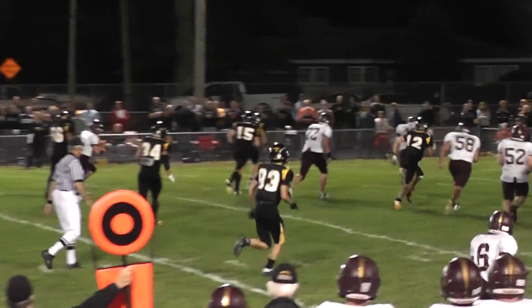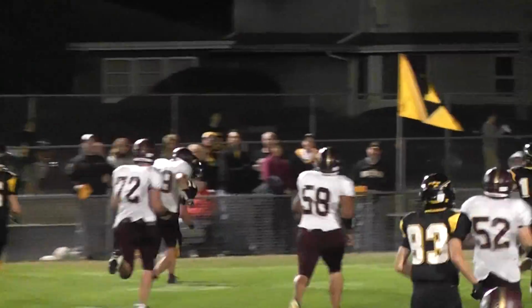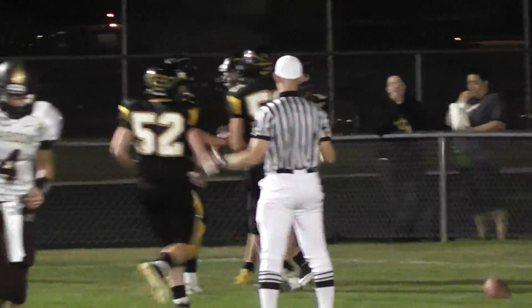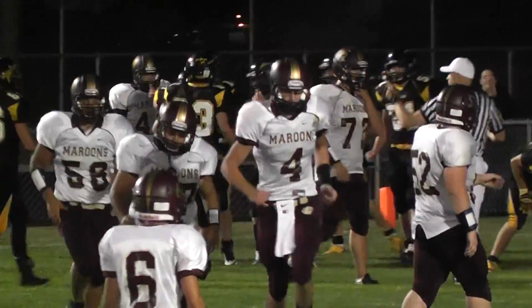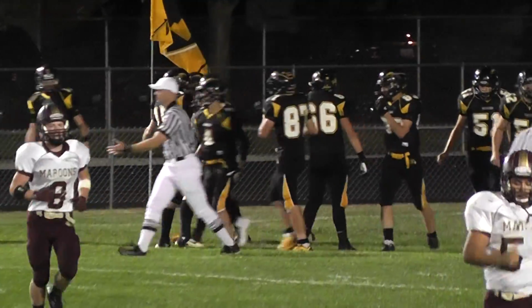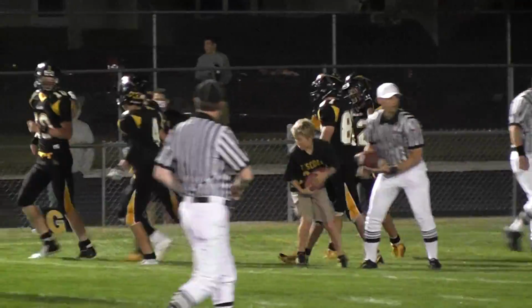And there's another reception. Nick Bates is going to try and run to the outside. And he is in. So as we say, 1 defense, 1 offense. Tuscola picks off another pass in the middle of the field. Nick Bates intercepts, returns it for a touchdown.